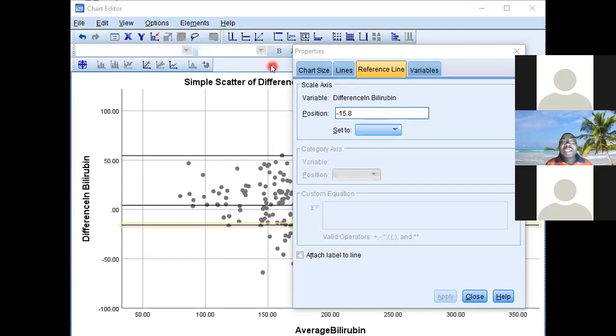Okay. So it has drawn the horizontal line again. It draws it at around minus 50.8. But that's not what you are setting. You are setting minus 46.2. You now change the value to minus 46.2. So when you do that, you say attach label. When you attach label, you say apply.